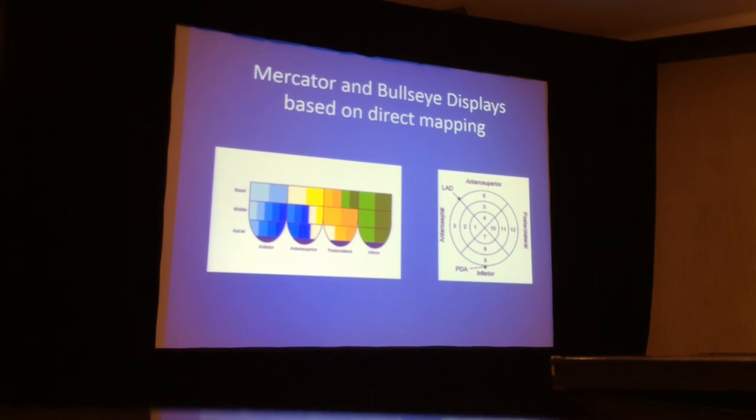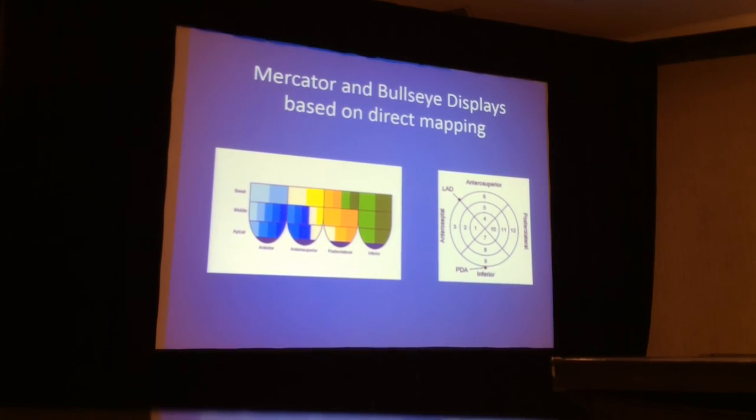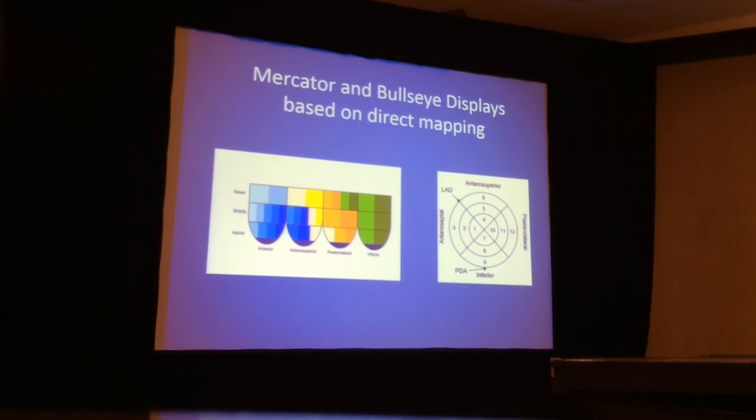And so Ron had liked using a Mercator view, in which the different quadrants of the left ventricle are laid out as so: anterior, anterior superior, posterior lateral, and inferior. And here we see how ST segment deviating toward an area would be distributed. So this would be for someone with an LAD occlusion, someone with an LCX occlusion, a non-dominant LCX, and someone with a right coronary occlusion.